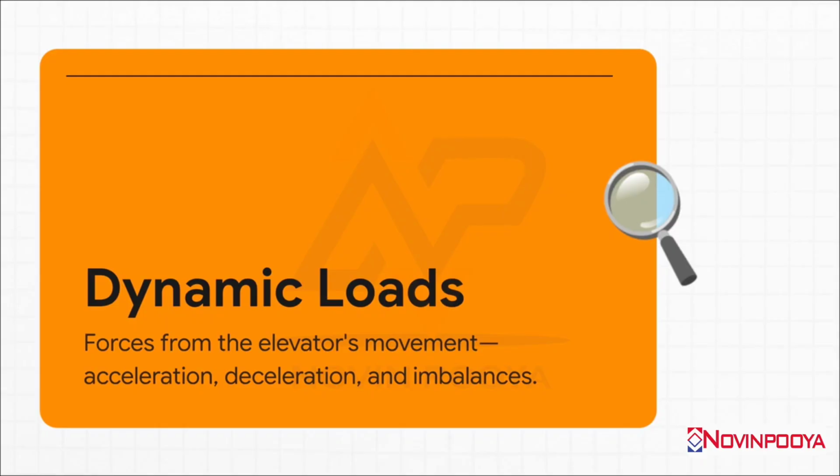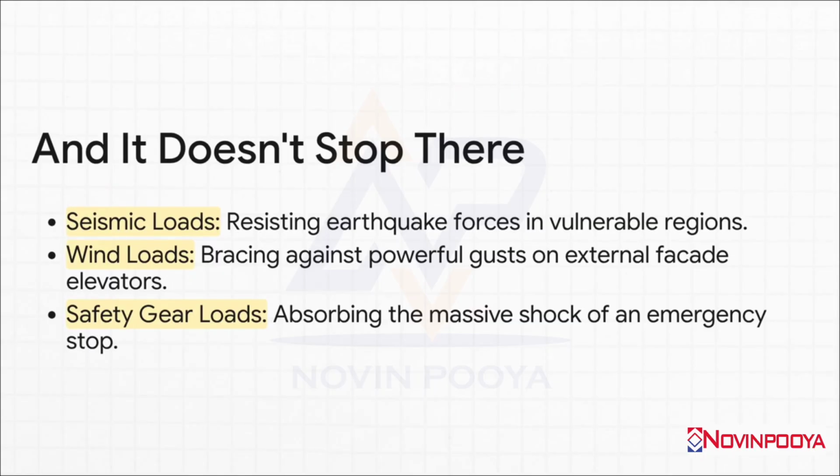Then, things start moving, and that's where dynamic loads come in. This is where it gets really interesting. Every time that elevator car starts to move, that acceleration generates a powerful force. Every time it slows to a stop, that deceleration creates another force. These are the active, powerful stresses of pure motion that the structure has to absorb seamlessly. But the engineering has to account for some really extreme scenarios too. If you're in an earthquake zone, it has to handle seismic loads. For those beautiful glass elevators you see on the outside of buildings, it has to brace against powerful wind. And then there's the big one, the most critical one, the safety gear load.